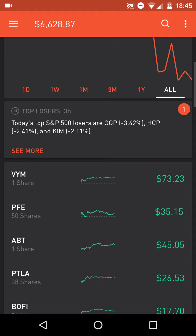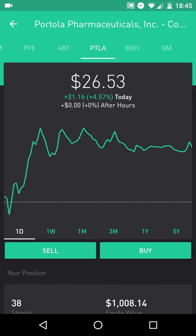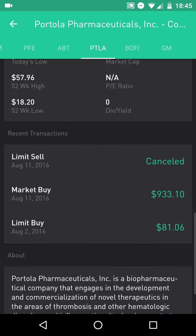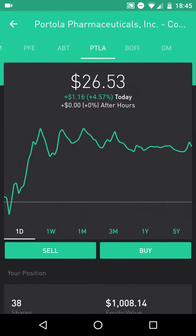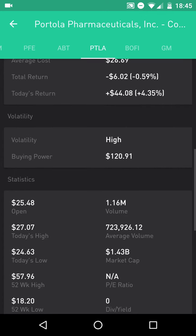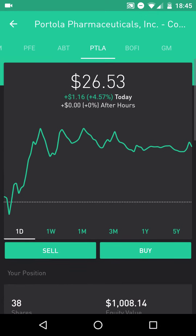Another pharmaceutical company, Portola. This is a mid-cap, a smaller cap. I'm hoping this goes up. It actually has a drug in the pipeline that in about a week now is going to have either FDA approval or denial. So I think the stock's going to move quite wildly on the announcement of that, but we'll go through that in a different video.